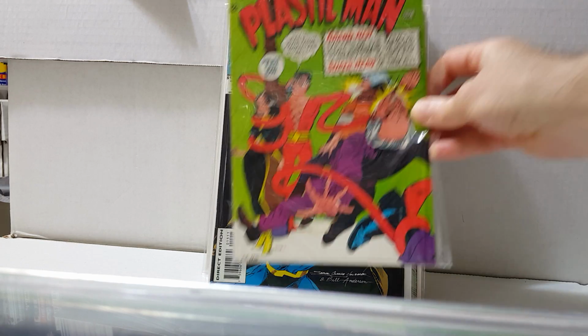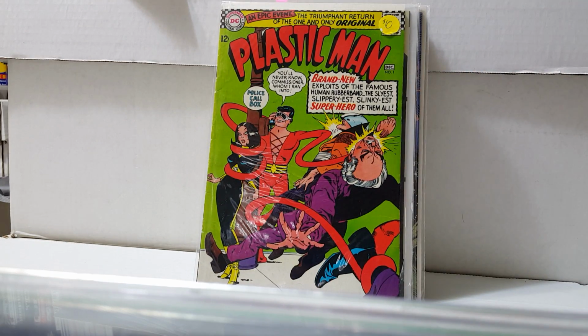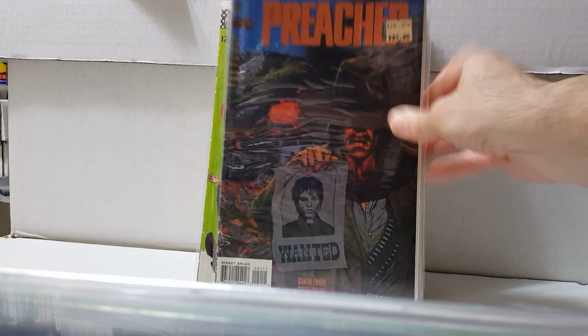All right, Plastic Man number 1 from his first Silver Age series. Nothing spectacular, but hey, I thought it was kind of a cool pickup. This is a very appropriate pickup.